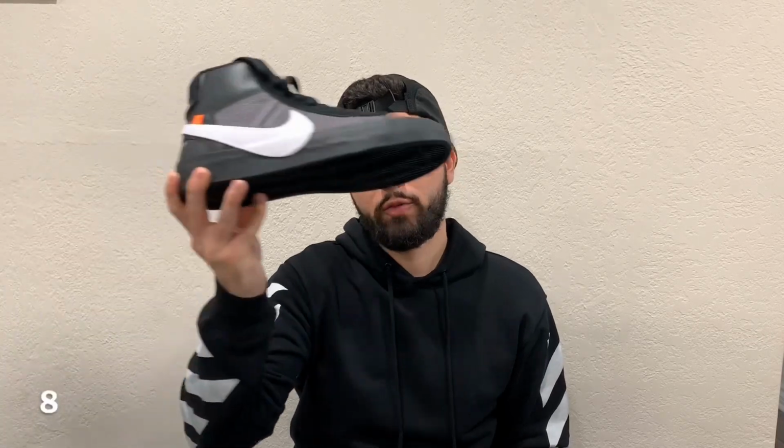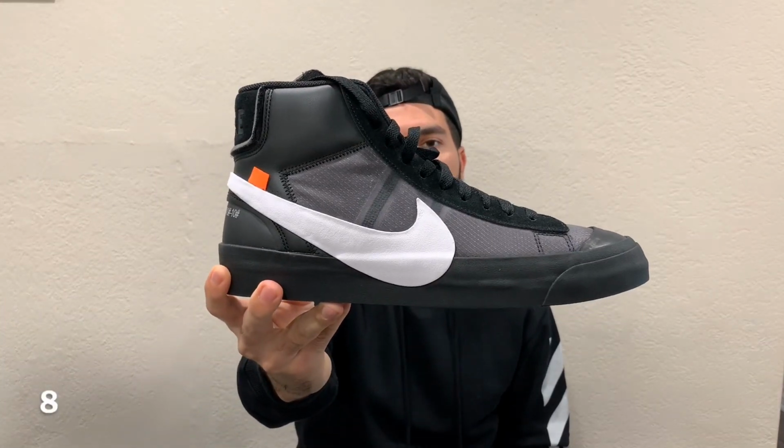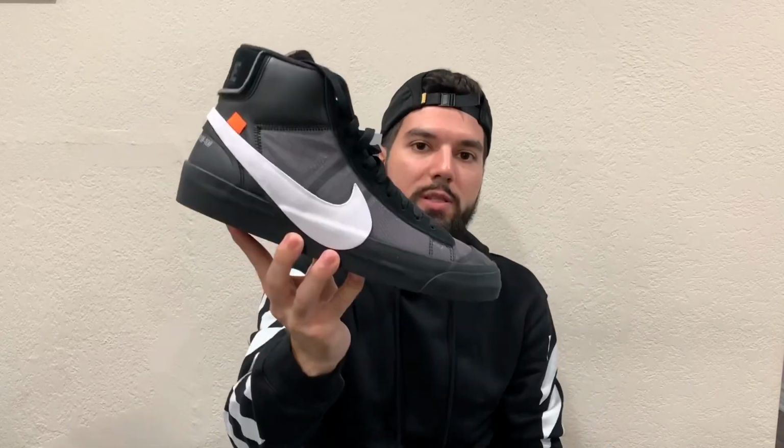At number 8, we have the Off-White Blazer in the Grim Reaper colorway. Now, I do love the Off-White Blazer, and this is my favorite colorway of the 3 that have dropped. I think it's a really clean black and white colorway. Now, one of the other reasons this is number 8 on my list and not any higher is because Nike has done other blazers that look really similar to it.